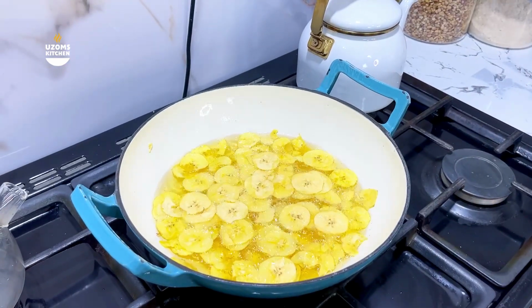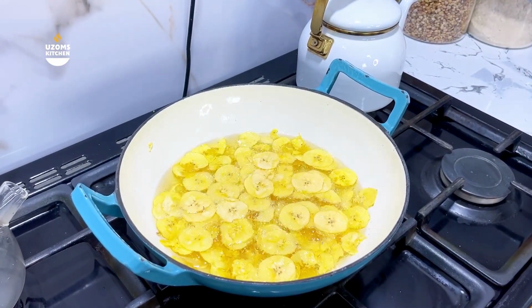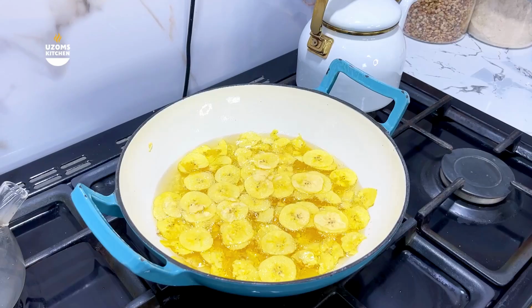All I'm doing now is to fry, and I'm just leaving it for you guys to see how long I fried and came to stir. I didn't stir it too much. It is so important. I didn't stir it too much so that you don't end up breaking all your plantain chips. But then again, I just left it to be fried, so you get to see when I came to turn it and when I came to take it out and all of that.